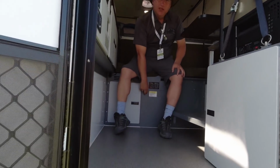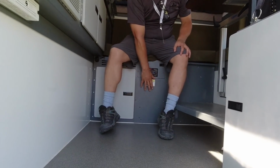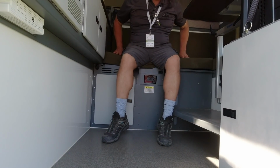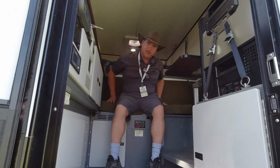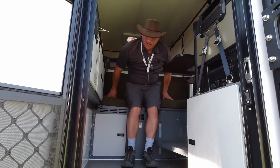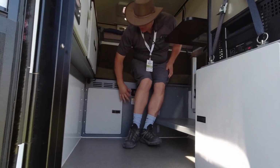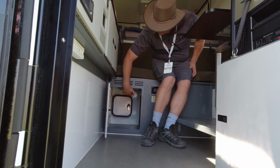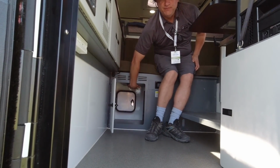Under here, this is a pull-out tray. This is where your batteries live. And then underneath this seat, 20-gallon fresh water tank, water pump, all that stuff is down here. 20 gallons. Oh, that's pretty good. If you want to add an inverter, you can go into here, behind this cover plate here. In this case, they've elected to put it underneath here.